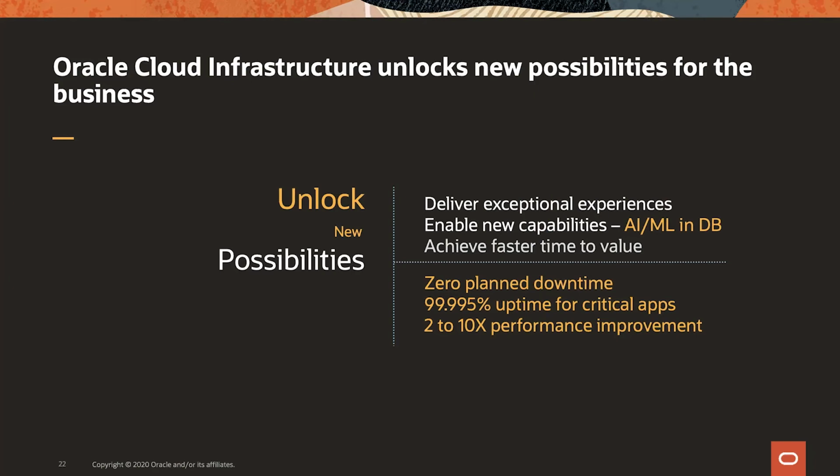And Oracle Cloud Infrastructure, with its autonomous services, unlocks new possibilities for our business. First, we are able to provide exceptional new experiences for our users using better and newer capabilities in cloud. For example, using the AI and ML capabilities in the database as well as in other OCI services, we're able to gain new insight from our existing data sets as well as build new experiences for our users. With better uptime and better performance, we are able to provide a better experience as well as improve user productivity. And as I said earlier, for some of our mission critical systems, we are able to achieve almost 99.995% uptime, which is a few minutes of outage in an entire month.